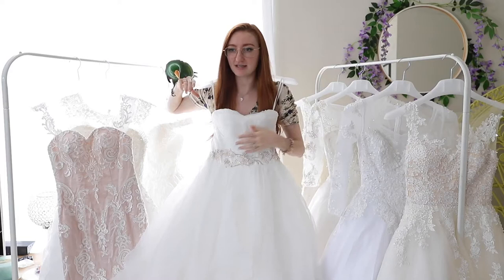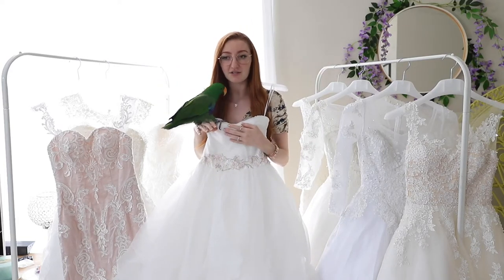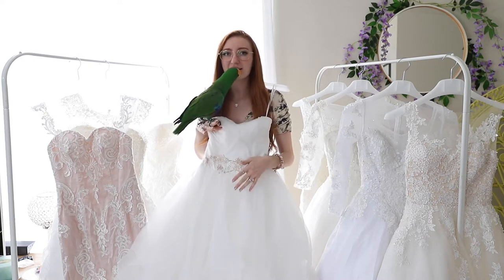Okay, I have high hopes. Ooh, this is strapless, but I think on, this is gonna look really pretty. This isn't the sort of style that I would have worn to my own wedding, but one of my best friends, Tash, she wore basically an identical wedding dress.